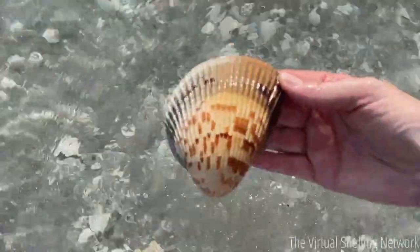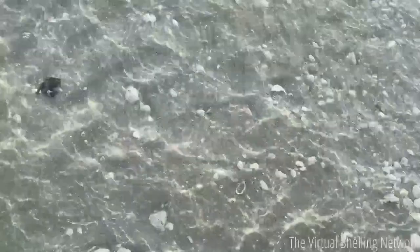Here's a really nice, oh, it looks like a piece of a turkey wing. Oh, nope, it is a piece of a turkey wing. And then another big giant heart cockle. I love those giant heart cockles. I think they're so cool. They're so big and colorful and fun.